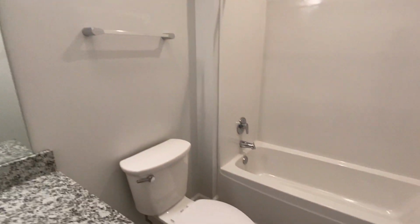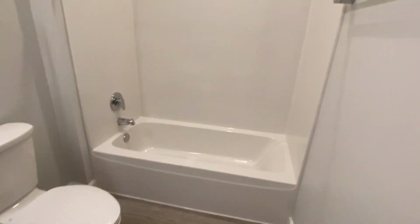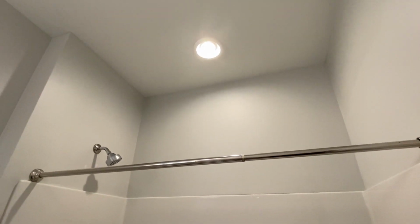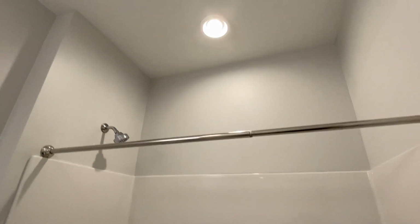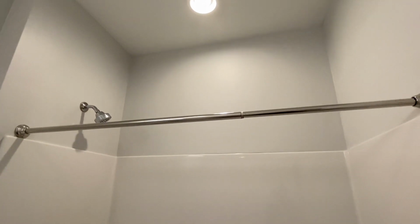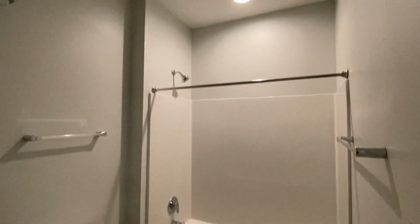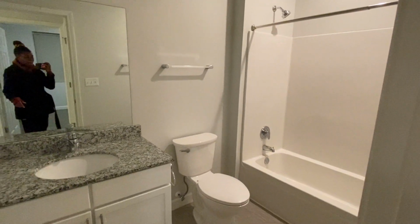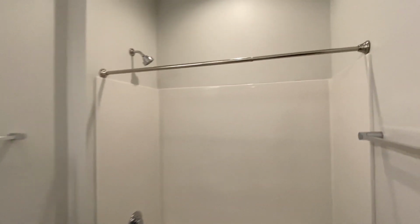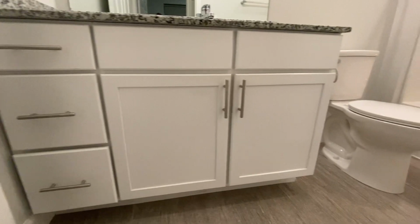To the right, we have the toilet, obviously, and then a bathtub. And I really love that it has a light fixture. Like, you see how high these ceilings are? Oh my gosh. But you see this light fixture I really like, because then I can just turn off this one and it's like a whole vibe in here, which I really like. So yeah, again, probably my favorite part. But yeah, this is the bathroom.